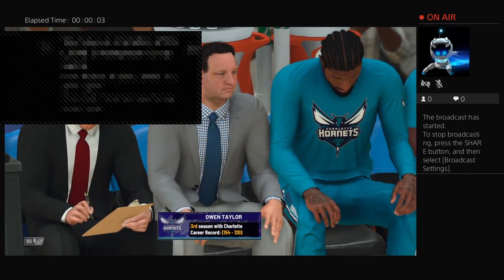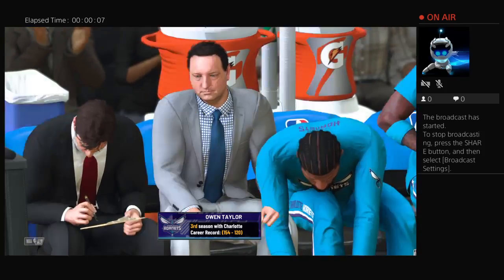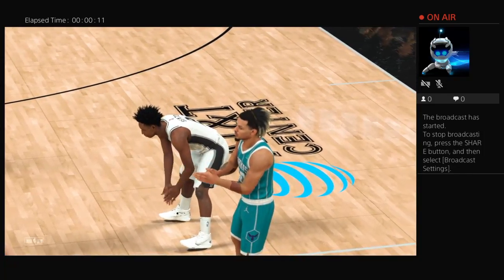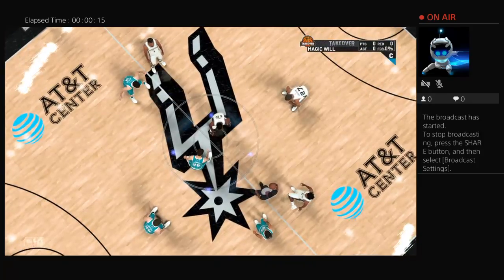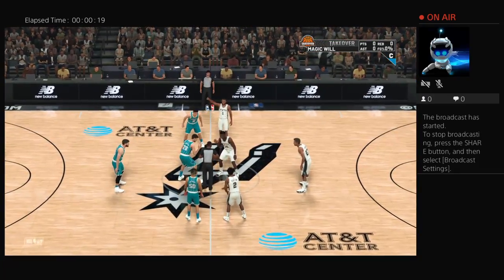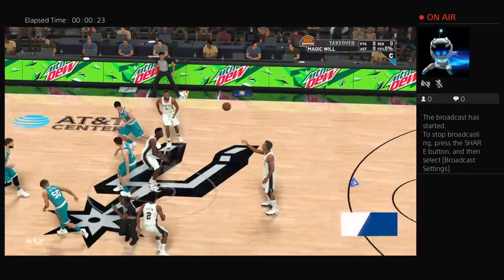Then it's Denny Avdia, and it's Şengün in at the five, down low. And for the Spurs, we've got Colin Sexton, TJ Warren out there with Clint Capella, and it's Magician in at the point. And the Spurs start out with the ball.